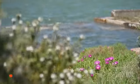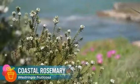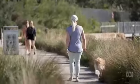Yeah, the riparian zone is one of those landscaping features that's also been lost but really has community benefit and value. So the reintroduction of the pigface as well as your coastal rosemary and your juncus species in those zones is to protect the foreshore but to also provide some amenity to the community.